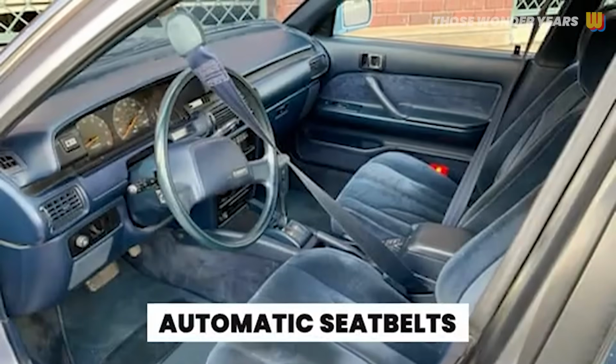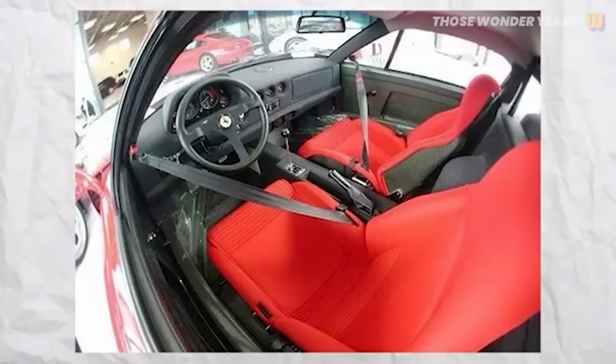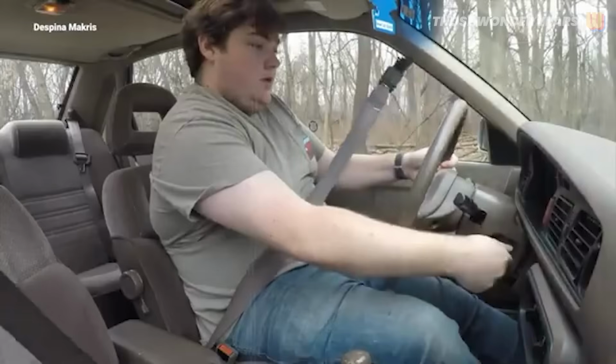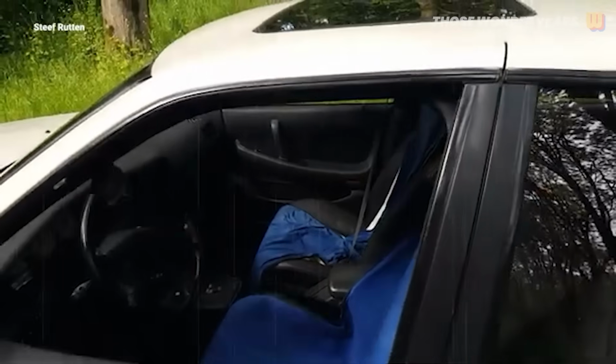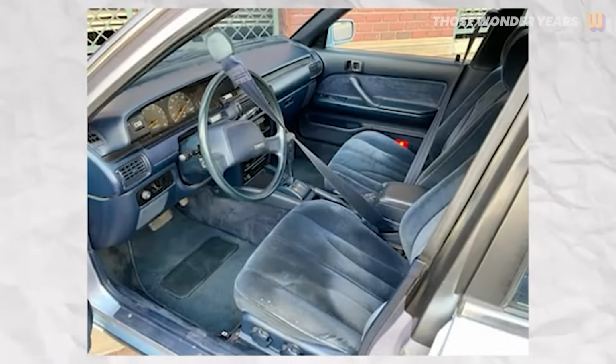Automatic seatbelts, one of the automotive industry's bold attempts to merge safety with convenience. If you ever rode in a car from the late 80s or early 90s, you might remember these peculiar contraptions. Designed to ensure that drivers and passengers always buckled up, automatic seatbelts seemed like a clever solution to a serious problem. But as with many innovative ideas, the execution was a bit of a mixed bag.